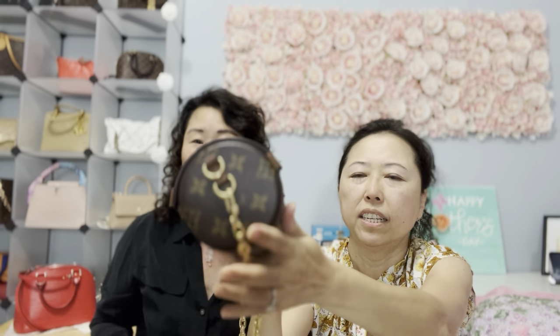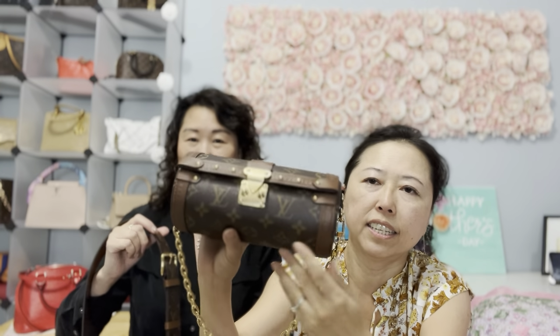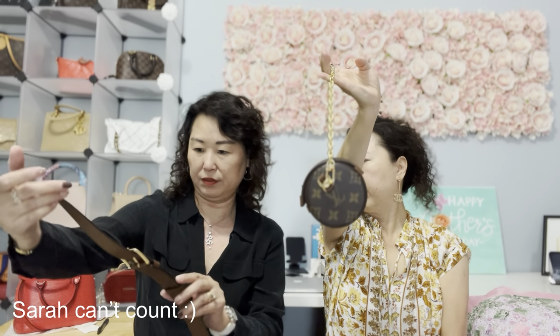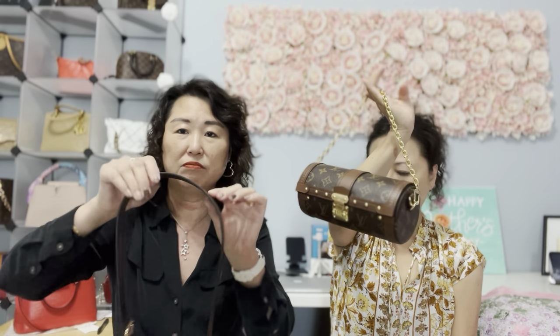And on the side, let's focus on the side here, and the front like that. And the strap has total 1, 2, 3, 4, 5 holes. So this side is the monogram and the other side is the brown color. You can almost use it as a belt. Yes, absolutely.